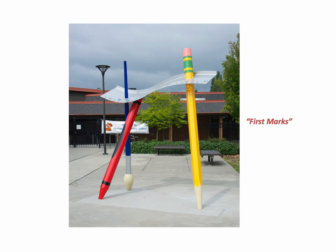This is a piece called First Marks. It's part of Washington State Arts Commission's public art collection. And I worked with a community who was a transient one, and they said they wanted their children to have something they could take their pictures with and remember the school. So I created this piece using a pencil, a crayon, and a brush.